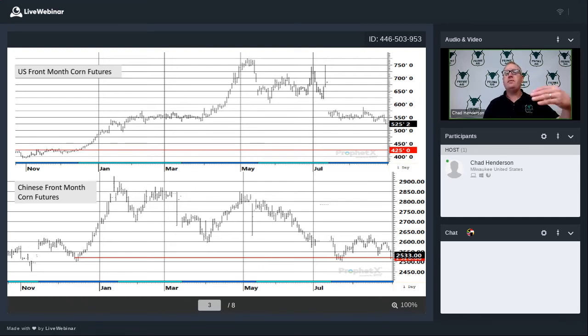Now, if we go back to the top chart here, in mid-December of 2020, we had corn sitting around $4.25 a bushel. So if we're just looking at U.S. futures and comparing them to Chinese futures and where they're trading, you would have to lean more towards a breakout to the lower side, because that's what's going on over in this Chinese market.